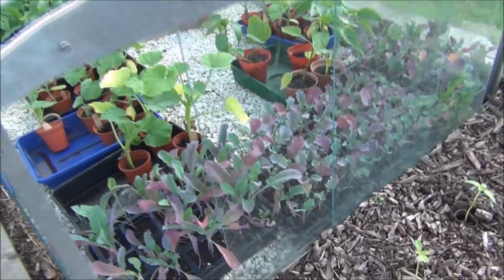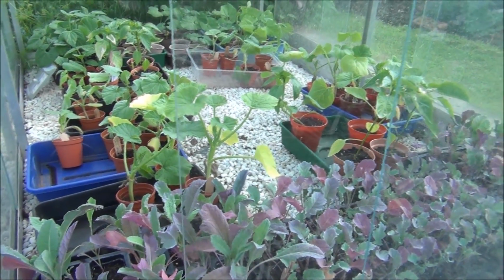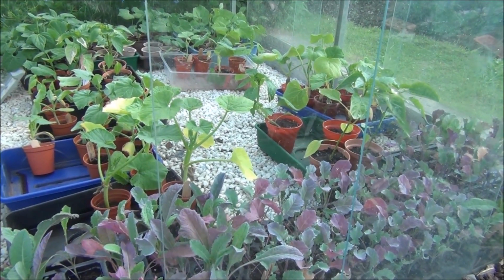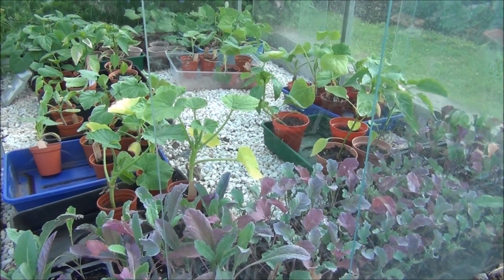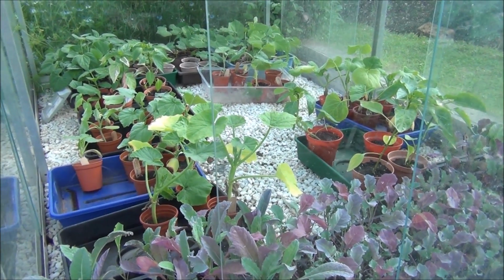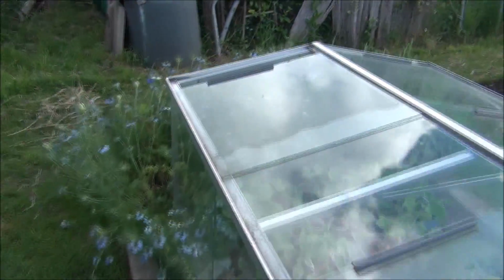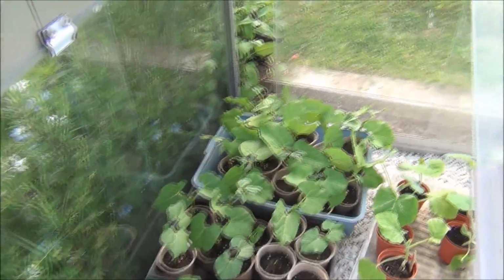Loads more brassicas in the front there, and then hopefully you can see trays and trays of squash. They're all looking a bit pale. They really, really need to go in, like now. So that's why I have to get on top of things with the wood, which I'll chat about in a sec. And then finally, in the far end of the cold frame, I'll open the top so you can see.